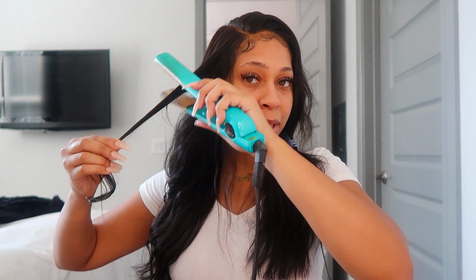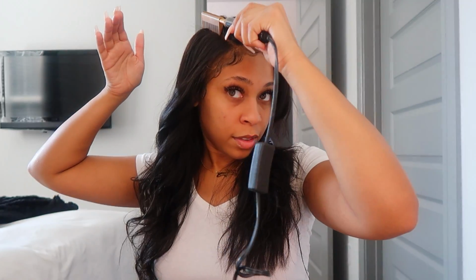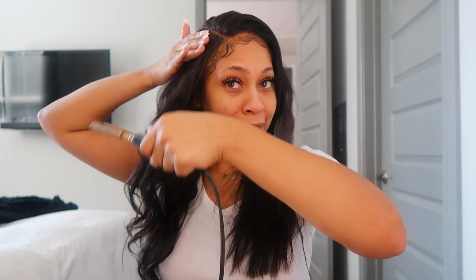I'm trying to curl the same piece of hair. I curled this piece 3 times. It's always one piece of hair that don't wanna. I don't wanna curl. I don't like that. You know what I have to do here? Sorry, I had to stop talking because I gotta focus for a second, because this hair needs to turn out bomb.